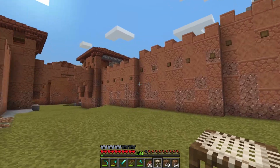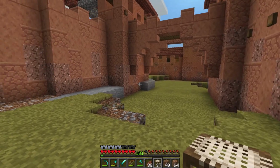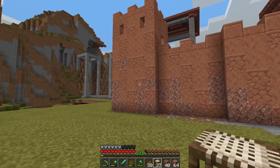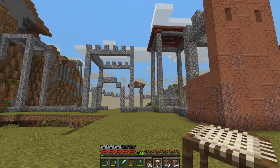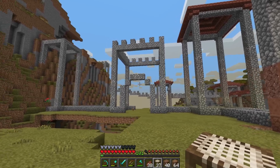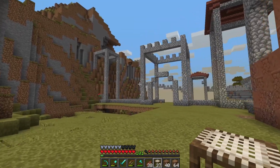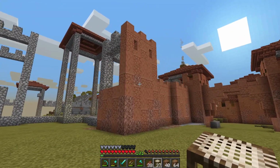This has taken a lot of materials. I've had to go back down and fill up my inventory a couple times with red sandstone. So it didn't get a ton done because of that. And I'm not exactly sure how I want to approach this just yet, what I'm going to be putting in this area here. I think I'm definitely going to be putting the stables over here instead of over there. But I'm not sure what else is going to be over here. So I don't want to go too far this way just yet.